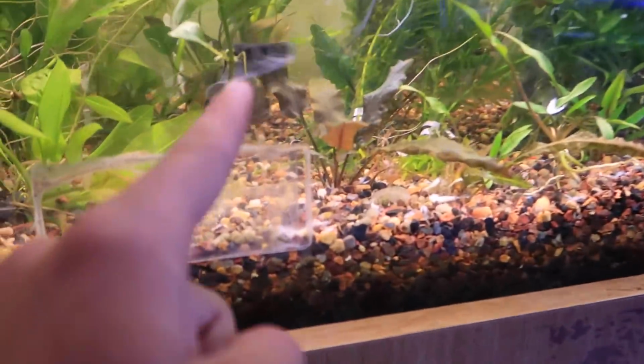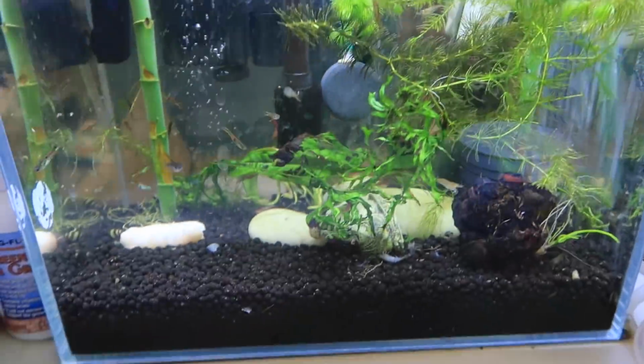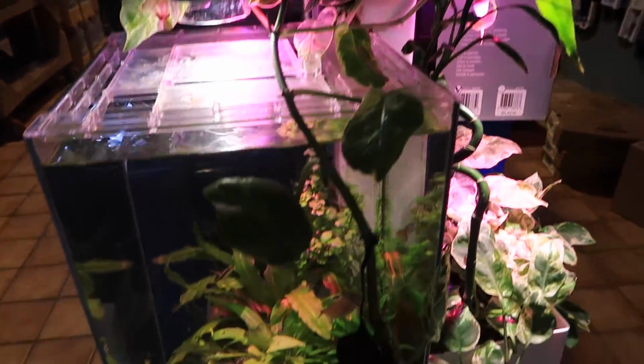Angelfish, live plants, knife fish. Looks dope. A lot of stuff in here, dude. A lot of saltwater stuff over here. Now there's a saltwater reef aquarium. Look at that. Bunch of filtration stuff over there. Betta fish. Mini tank right here. That's a badass looking tank for how small it is. Another cool little tank right here.